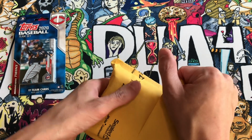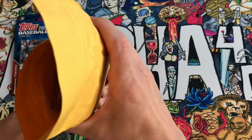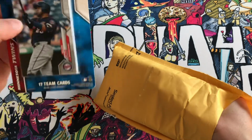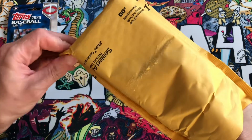Most of these players are probably still not on the team anymore, but if we go to Twins Fest next year, we can get some of those cards signed by the players. Looks like Nelson Cruz was on the front there. I think he was with San Diego. Now he's probably in the minor leagues or a free agent.